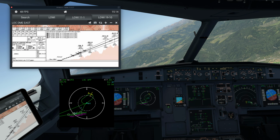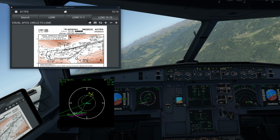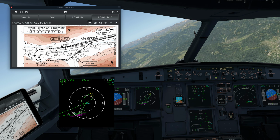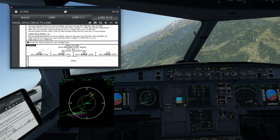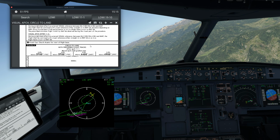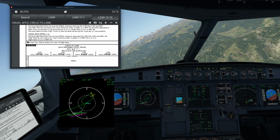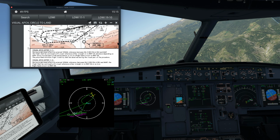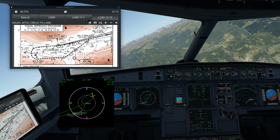We will be config with gear down and config 3. As we reach 4.2 miles inbound, gear down config 3, we're going to push to level off before we reach 3,700 feet, the minimum circling altitude. We have these different percentage gradients for the go around, but we'll imagine that we meet the 5% gradient. We will turn 230, fly downwind.